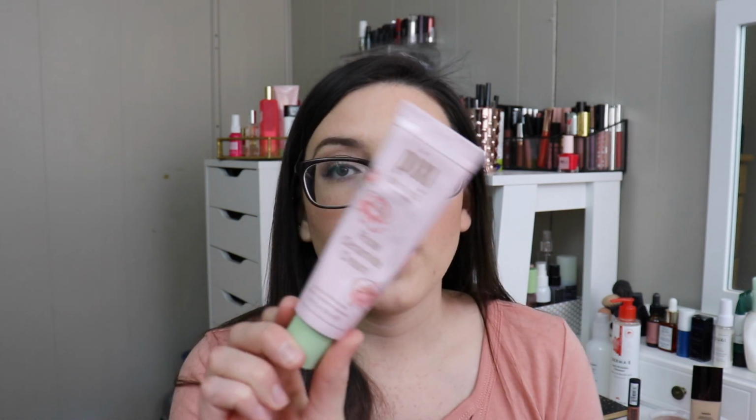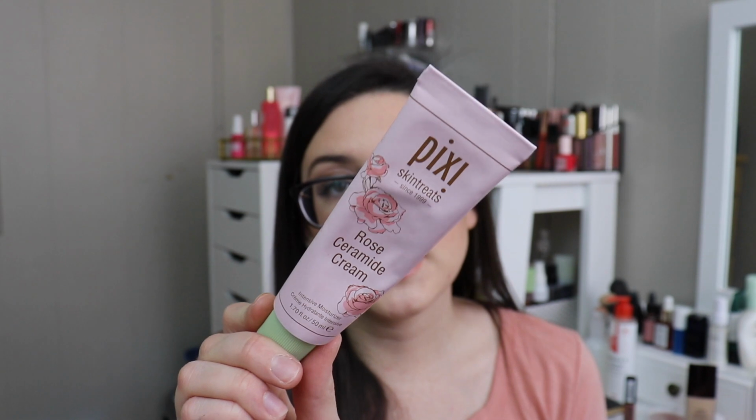Let's talk about a little bit of skincare. I received this in PR from Pixi. It's the Rose Ceramide cream. If you've watched any of my Instagram videos, you'll know that I've been using this to death, and I think you can tell. I love this. I am going to repurchase this again and again. It's so good. It's so moisturizing, it's gentle, it smells good. If you've not tried this, I highly recommend trying it.